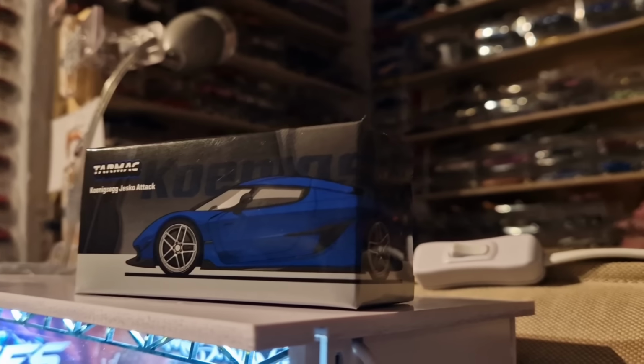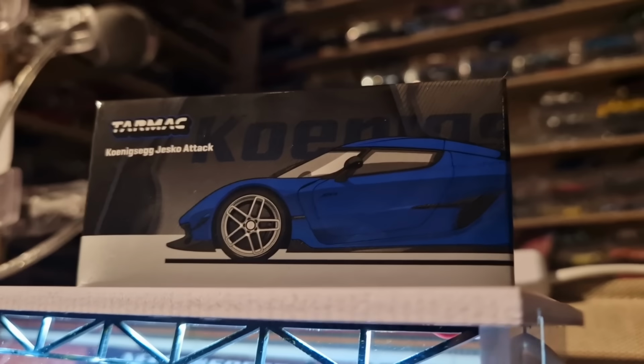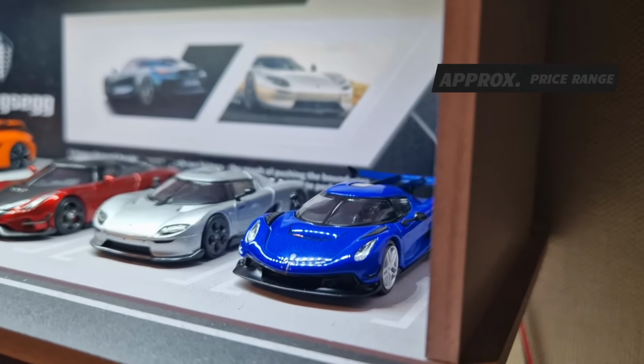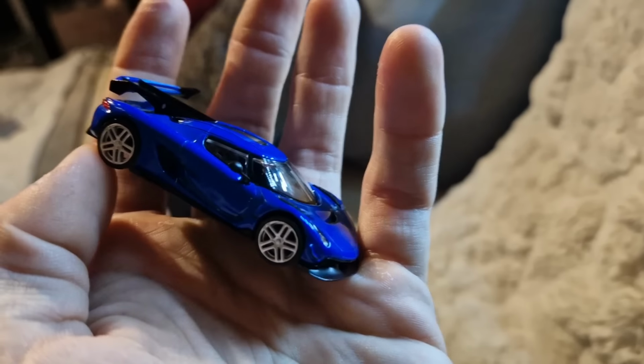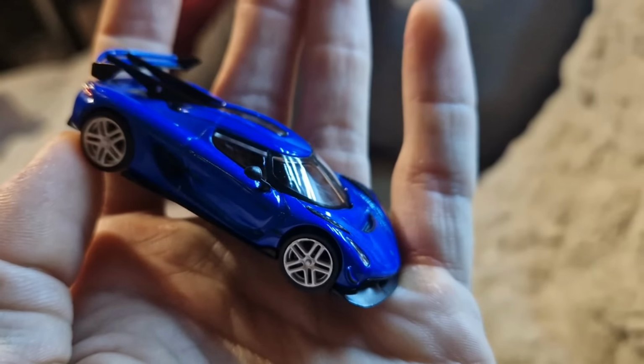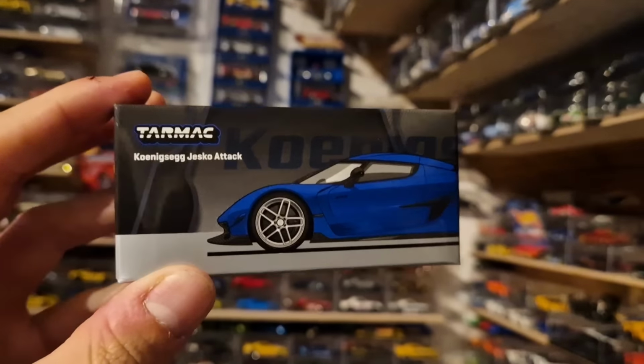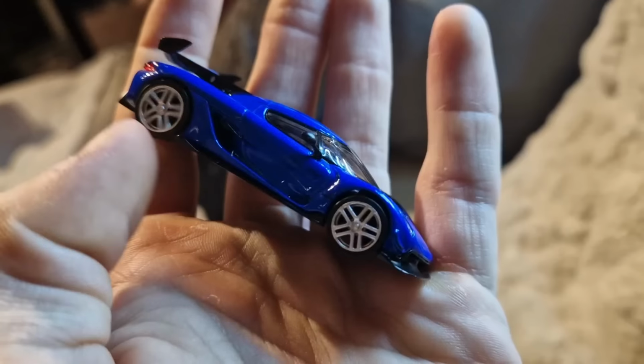We have to dig a little deeper into our pockets for the Tarmacworks model. Depending on the reseller, we are looking at $14 to $19 for this version of the Jesko Attack. What is striking here is the beautiful blue color with pearl effect, rounded off with the silver rims and black applications. As it is a Global 64 model, the wheels roll freely.